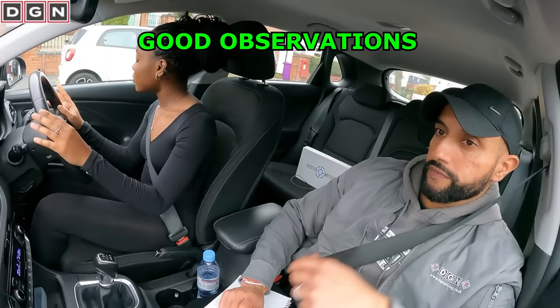And towards the end, you made a few serious faults which I wasn't really expecting. Like, we talked about one of the observations at the mini roundabout. Then when we were turning right, this was soon after, at the lights, when instead of turning right, you just went straight ahead. That wasn't a fault. Okay.